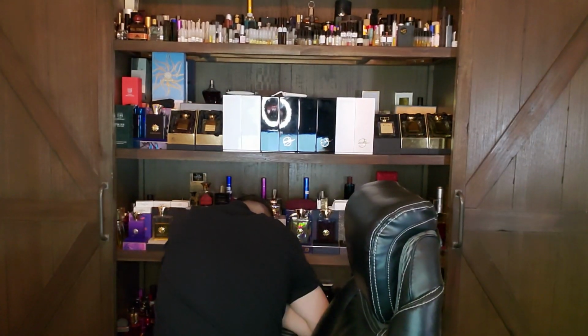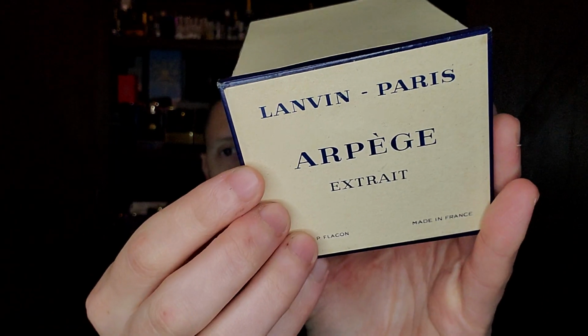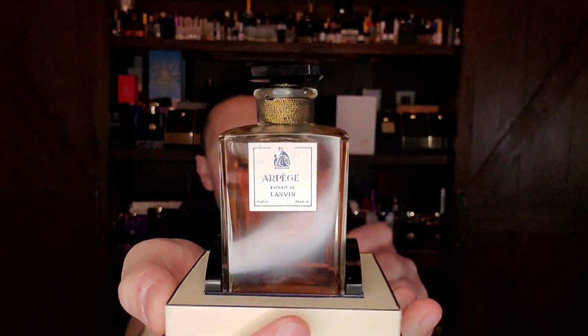Okay, number 8 is the great, hard to find Lanvin Arpege. Arpege, this is the Extrait. Maybe my favorite aldehydic floral at the moment. This is, oh my God, man.